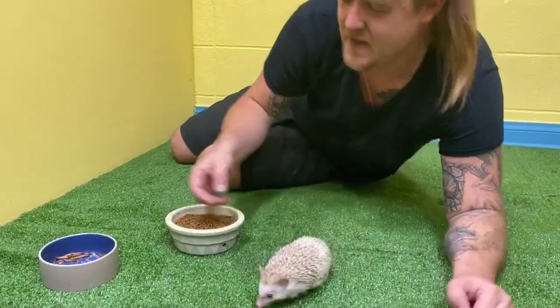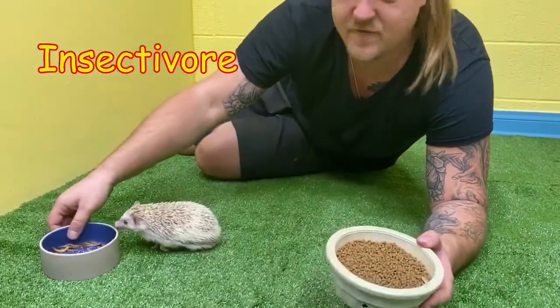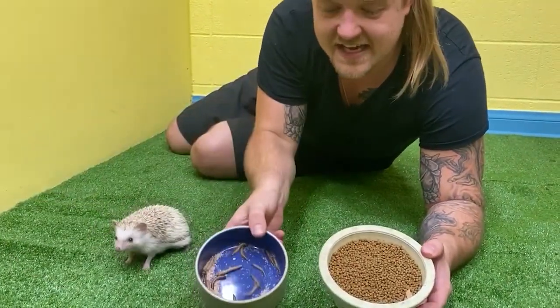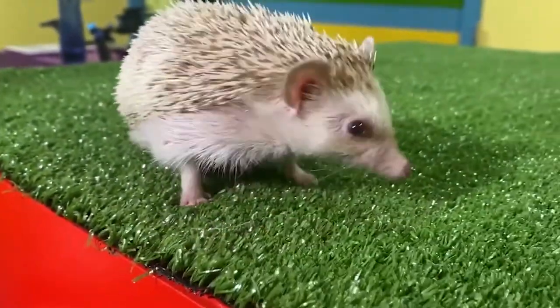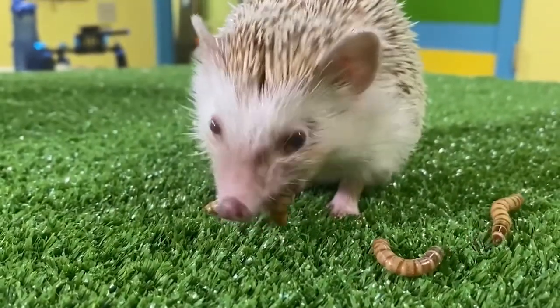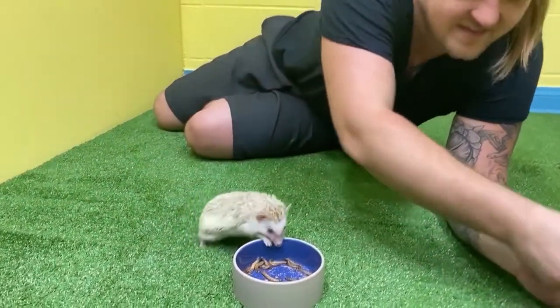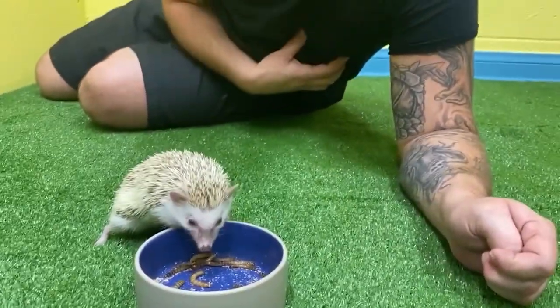Come back over here. Now these guys are insectivores, which means they eat an insectivore diet like this, and they eat superworms. And he can smell the superworms with his awesome little nose. So let's put him here and see if he wants to eat. Whoa, there he goes. Check him out.